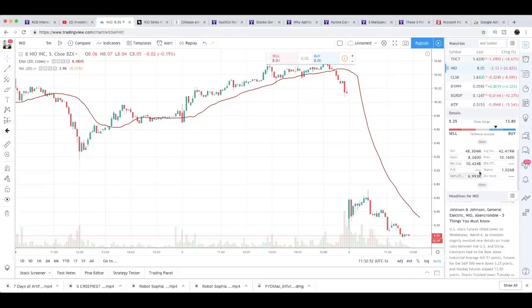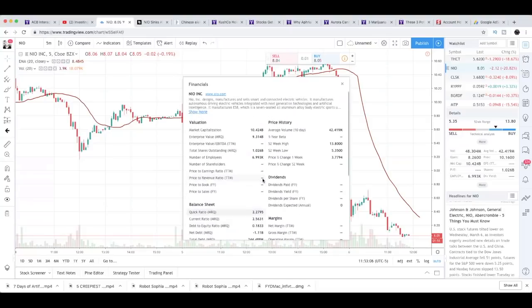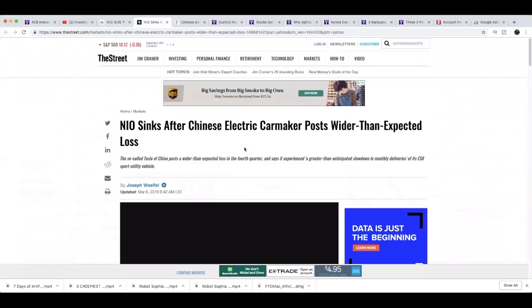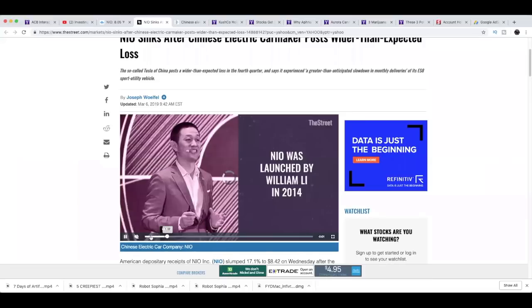At the moment, NIO has a market cap of $10.4 billion with 1 billion shares outstanding. NIO currently has $2.5 billion in assets with a market cap of $10 billion. Of course, NIO doesn't have a price to earnings because they're not profitable. So let's go straight to this article, which talks about NIO sinking after Chinese electric car makers post wider than expected loss. First of all, I found this video very interesting, and if you know nothing about NIO, we could watch this video real quick. It pretty much talks about the company's history and everything you need to know about this company.